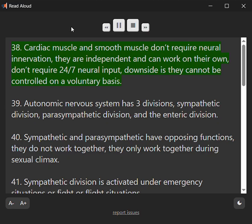38. Cardiac muscle and smooth muscle don't require neural innervation. They are independent and can work on their own, and don't require 24/7 neural input. The downside is they cannot be controlled on a voluntary basis.